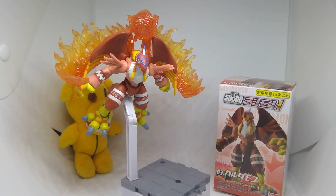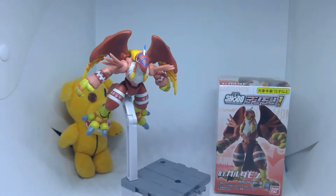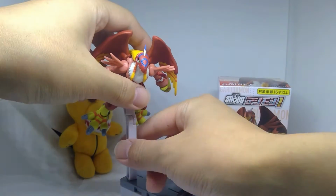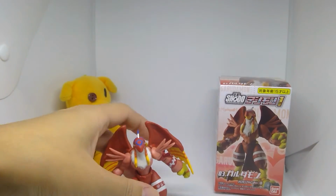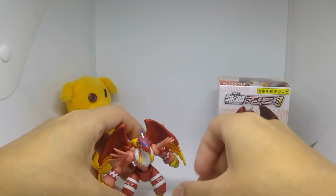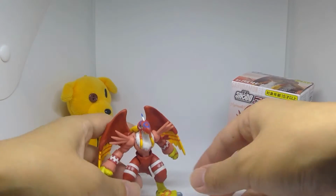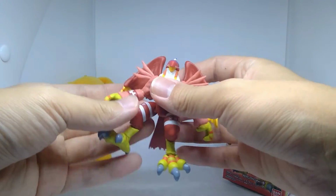Speaking of that, I forgot. Sorry guys. Alright, Garudamon, I forgot about showing off the size comparisons. So Garudamon kind of has chicken legs, so it's not maximum height, but let's get her standing upright.